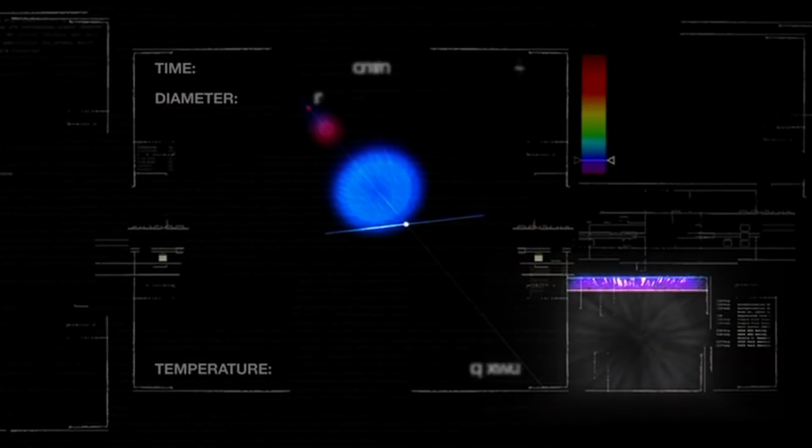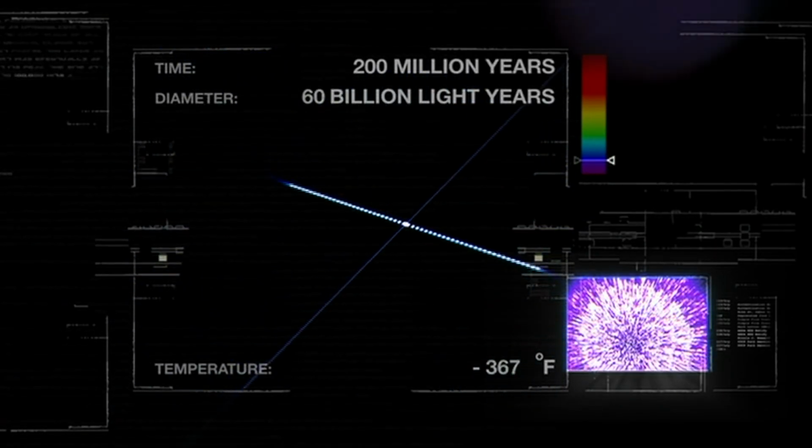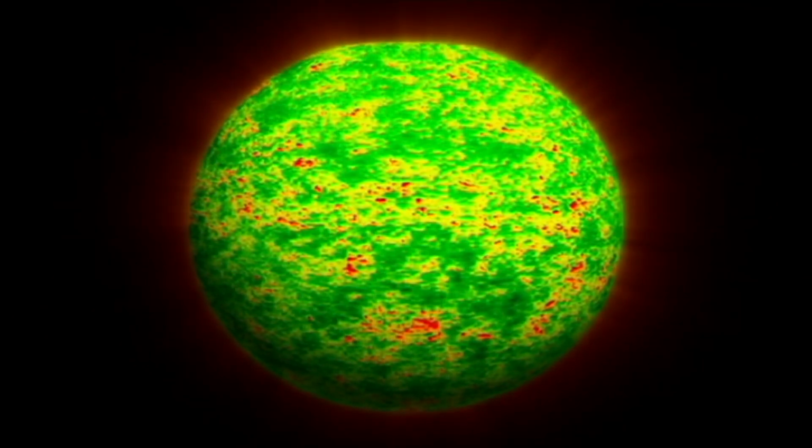The universe was now 200 million years old and billions of light years across. Its temperature had dropped so far that it was colder than liquid nitrogen, minus 367 degrees Fahrenheit. It was also dark. It would have remained a very gloomy place, full of gas, but without galaxies, stars, or planets, if it hadn't been for one thing.